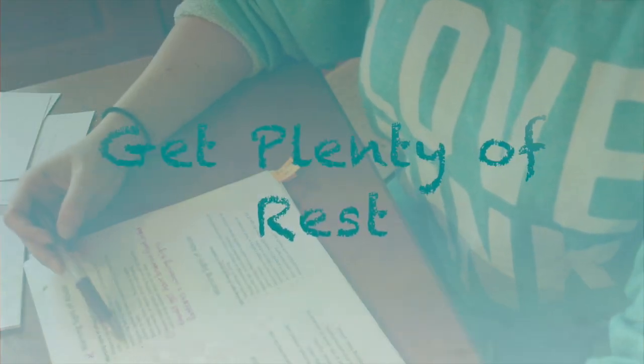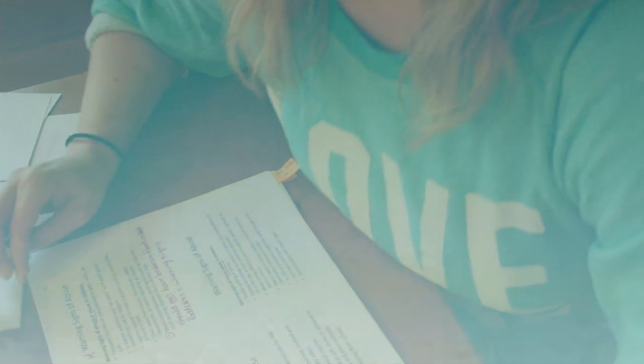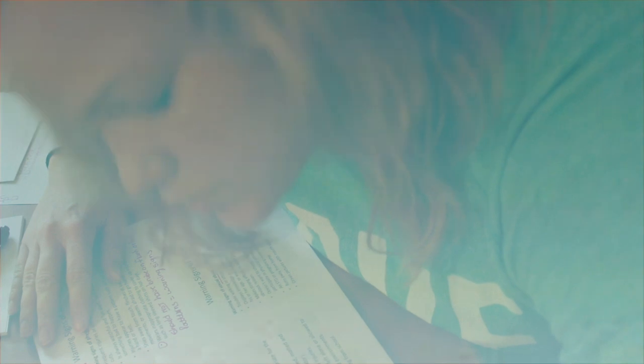And lastly, y'all, make sure you're getting plenty of rest, because if you're not, you're going to constantly fall asleep while you're studying. You're going to be miserable, and you're not going to retain any of the information. So just make sure you're going to bed, getting at least 8 hours of sleep, and then maybe even having a little nap during the day.